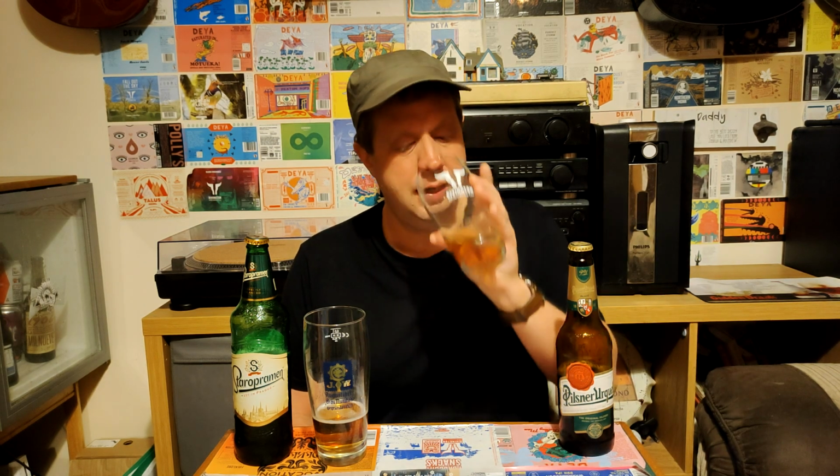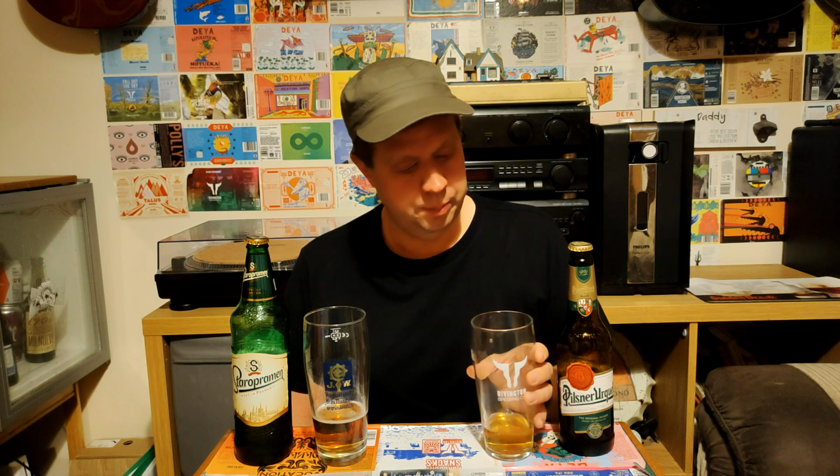So anybody who loves Pilsner Urquell, I do like it. I got to say. I know it's available in cans. I've had it in cans as well. I don't know whether the taste is massively different in cans. But yeah, there's a syrupiness to this one, which I don't know. I prefer this one.